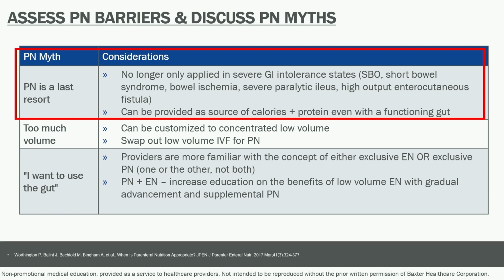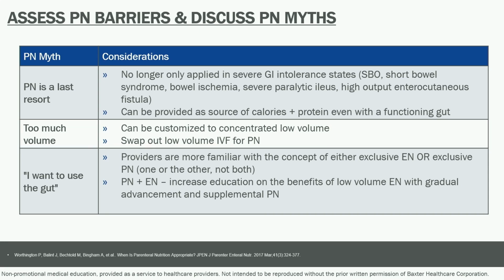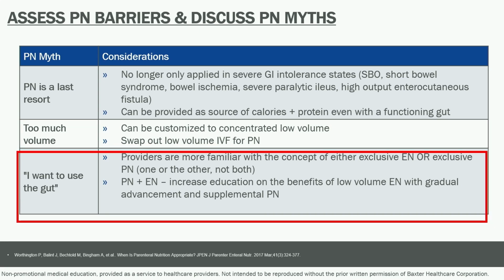If they're concerned, talk about how we can customize PN to provide way less volume now, especially if your providers are concerned for volume overload, and also how providers are usually used to just exclusive EN or exclusive PN, one or the other, not both. This is a great time to increase education on the benefits of that low volume EN, gradual titration with supplemental PN, and to say yes, we are still using the gut. You are still getting the benefits of that enteral nutrition.